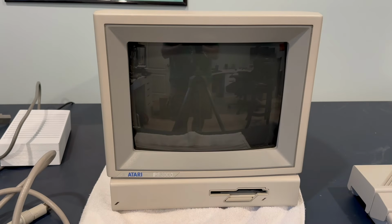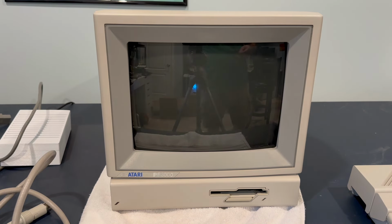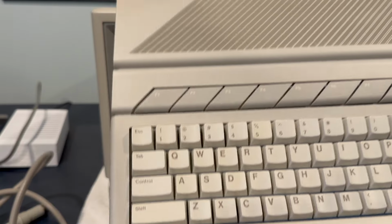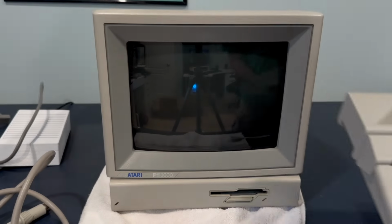All right, great. We are back now. Now we have a computer to pair this monitor with. That is age appropriate, since this was one of the earliest monitors available. Arguably, maybe the first, maybe not. But this is a 520 ST. There you go, right there. That guy right there. Beautiful computer.